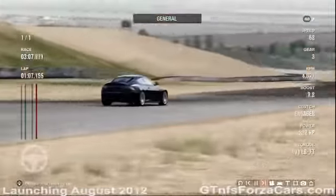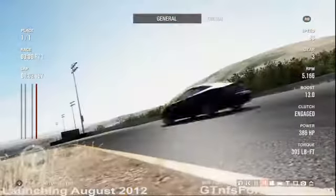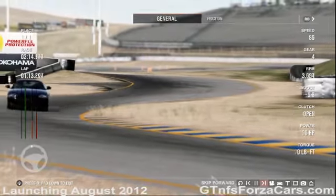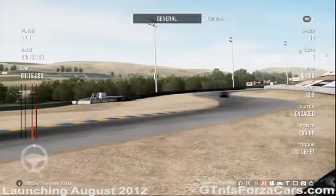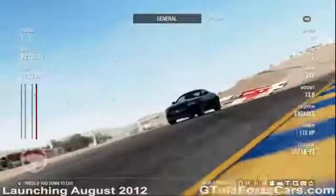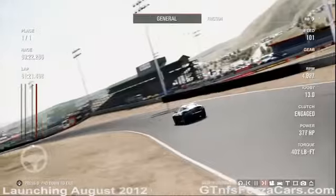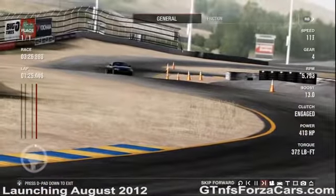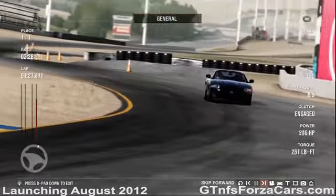Friends, I'm Inu from GTNFSForzaCar.com, and today we are doing a test lap with the 2009 Jaguar XKR S from Forza Motorsport 4, and we're running at the Infineon Raceway. This is a stock sim car with no tuning or upgrades of any kind. This is driven with the Fanatec Porsche 911 GT2 wheel and Fanatec CSR Elite pedals.